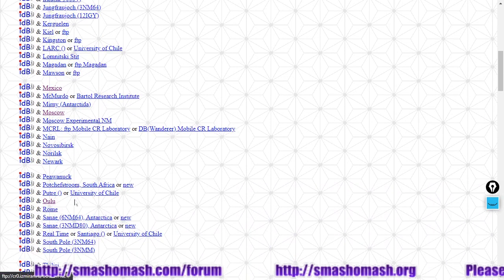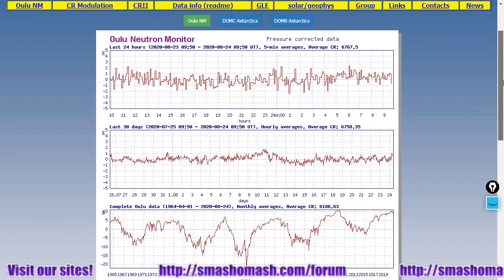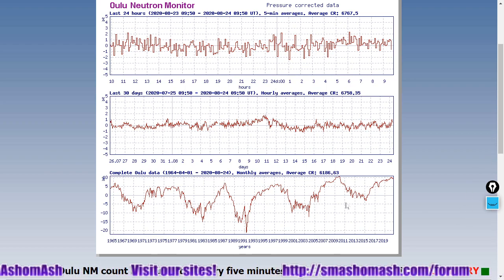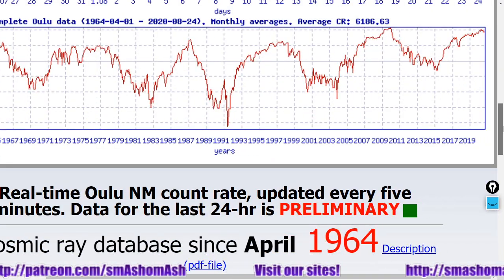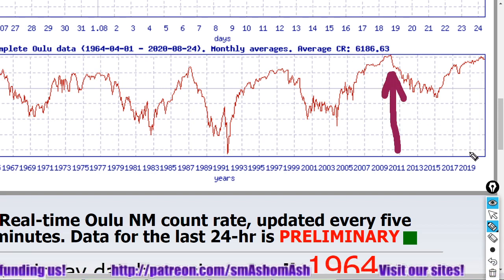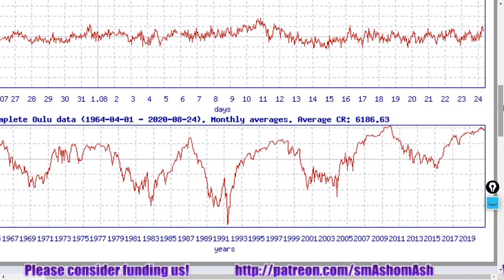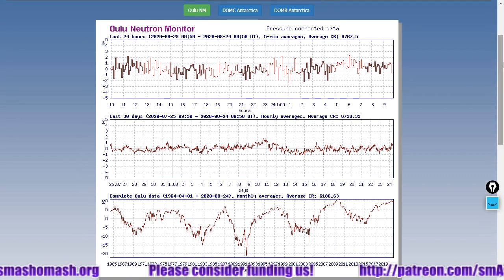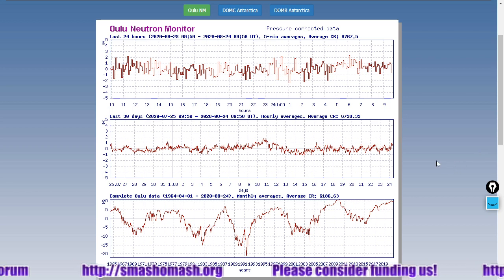There we go. Now let's bring up OLU, because OLU shows it right on the main page. And there's the OLU pressure-corrected data. And once again, zoom in on that, as it's ultra obvious that cosmic ray flux was higher here, and it was here. I mean, this isn't cherry-picked data, folks. This is just regular data. Over the past 30 days, it's quite flat, actually.